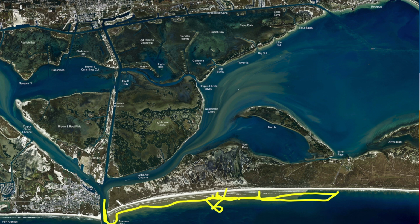Come up on the beach, throw them up or cut bait. It works pretty good. There'll be some sharks, be some hardheads mixed in there with it, maybe some nice reds when you find them.